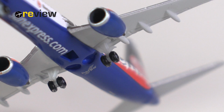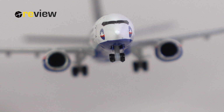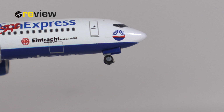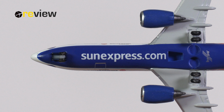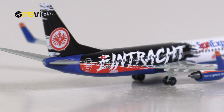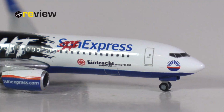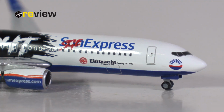The landing gear is the standard landing gear that Herpa uses for all 737NG aircraft types, so the 700 and 800, and that's a good thing because it actually looks pretty darn good. The only thing of course I have to complain about here is simply the fact that there are no printed details around the front landing gear. What we do have a printed detail is on the belly of the aircraft, however, where we find the sunexpress.com branding or web address printed on once more, and we also have a hole in the fuselage for a stand, which however is not included with this aircraft model. And then last but not least, we do also have the doors to the cargo compartments printed on here at the back of the aircraft and here at the front of the aircraft.